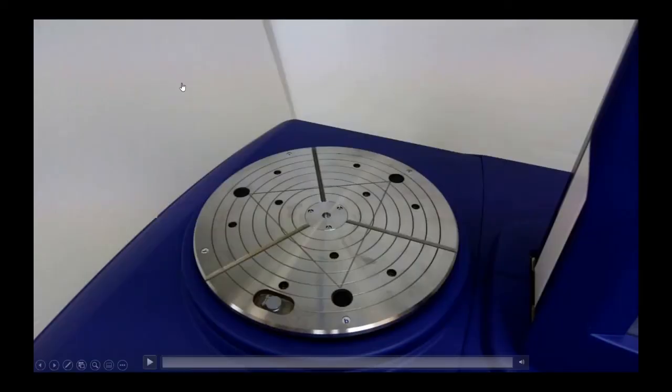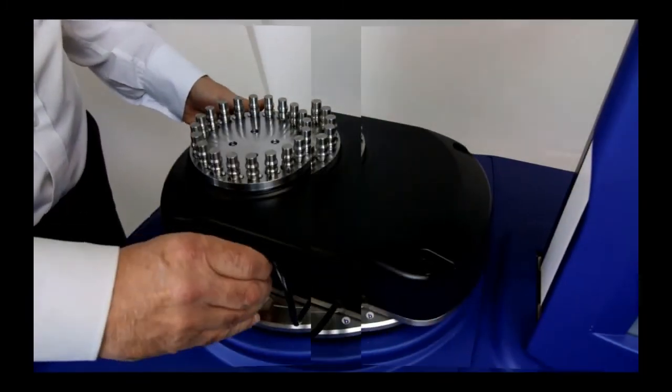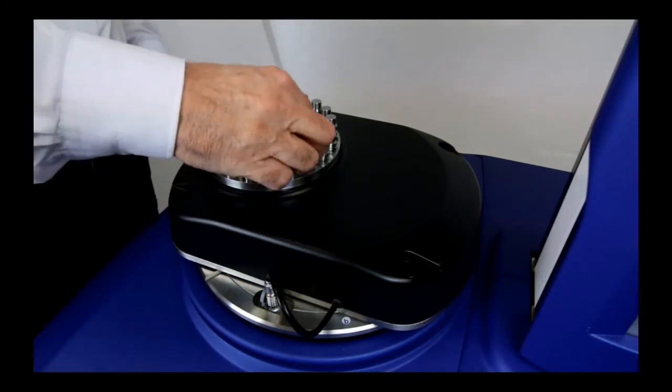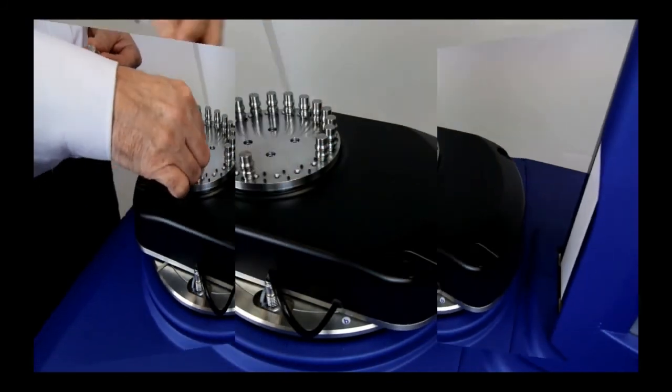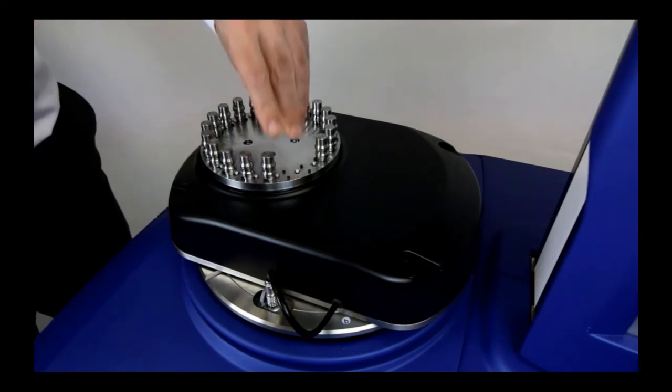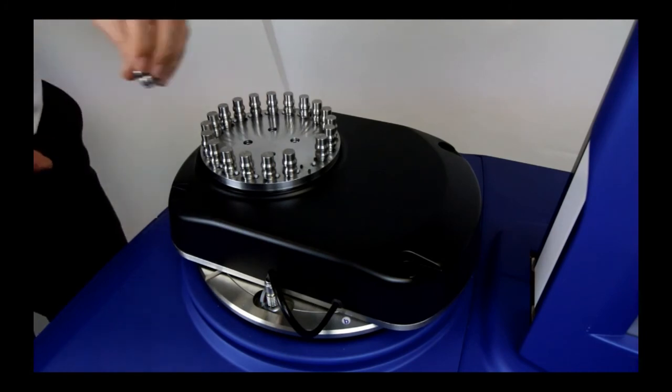So I'm just going to run this short video, which shows it in clearer detail. So we place the carousel on there and plug it in. Here you can see the individual components. Actually, this fixture was originally designed for roller bearings, and these are just test pieces for purposes of this video.